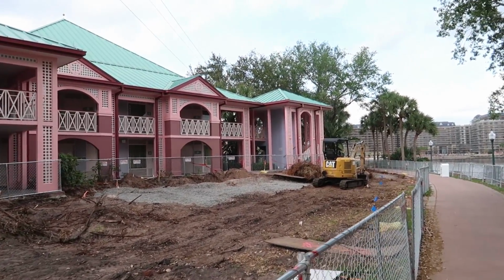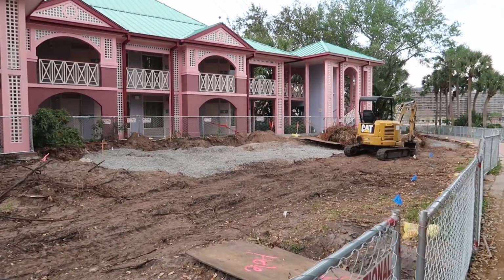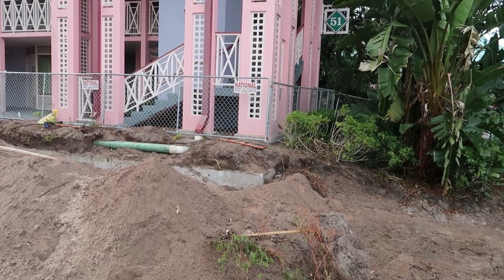What are they doing over here? This is like gravel of some kind? Do we need new drainage? Is this a drainage area? What is going on? It's just heavy equipment hanging out here. The Disney difference.